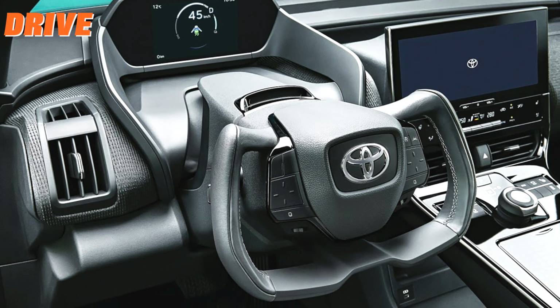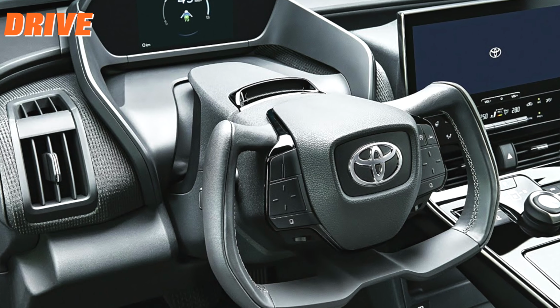Bit of controversy with this car, because this was actually meant to come with one of those new yoke designs, sort of out like an aircraft. Now, a lot of people kind of snarled at that. I think Tesla tried a little bit with the Tesla Model S, but in fact Toyota decided against that and have just put a normal steering wheel.